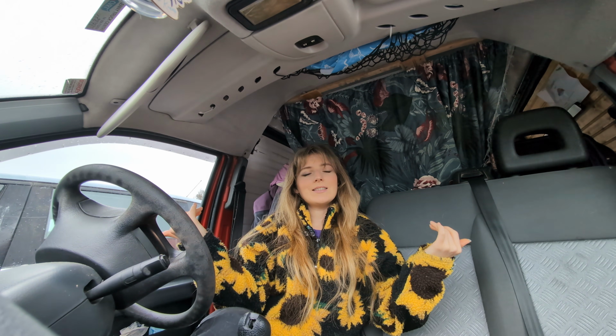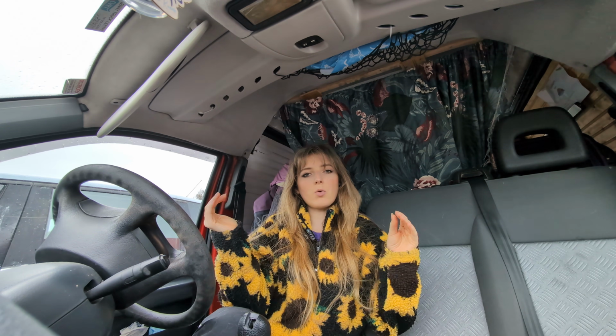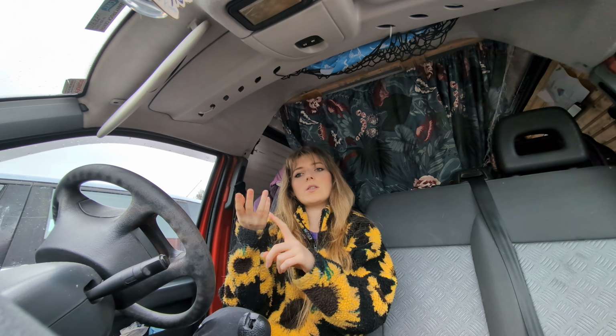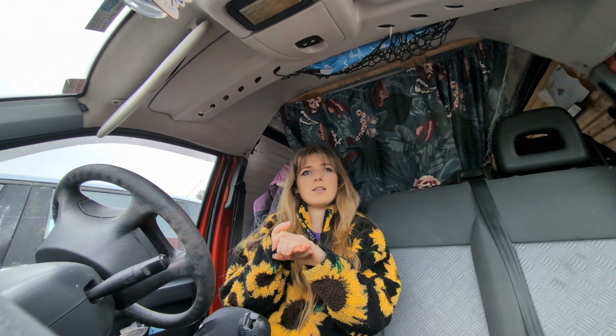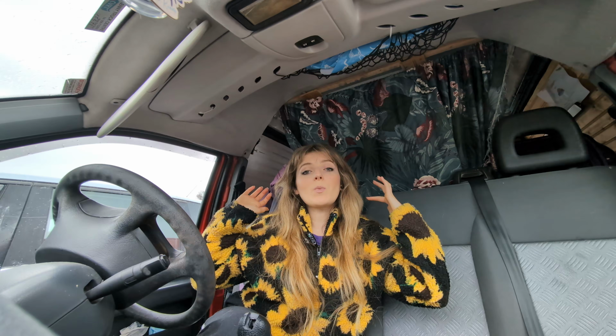Mistake number 6. When I was getting my van, it's tiny. So I was like, you know what? I'm not even going to worry about a toilet. At beaches in Ireland, they generally have toilets, or portaloos. If I'm in a town, there's going to be access to a toilet. I really didn't think it was going to be that big of a deal. I was like, you know what? I don't have the space for a toilet. So I just went without.